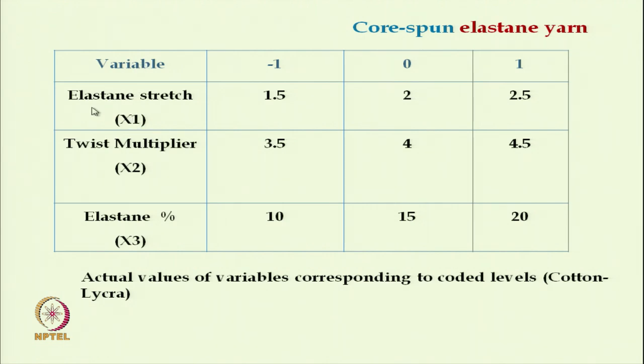The variables taken were elastane stretch, twist multiplier and elastane proportion. Elastane stretch was 1.5 times, 2 times and 2.5 times, these are the elastane stretches during the manufacture of core-spun yarn. Twist multiplier was increased from 3.5 to 4 and 4.5, and elastane percent was varied from 10%, 15% and 20% in the core sheath structure by changing the sheath proportion.